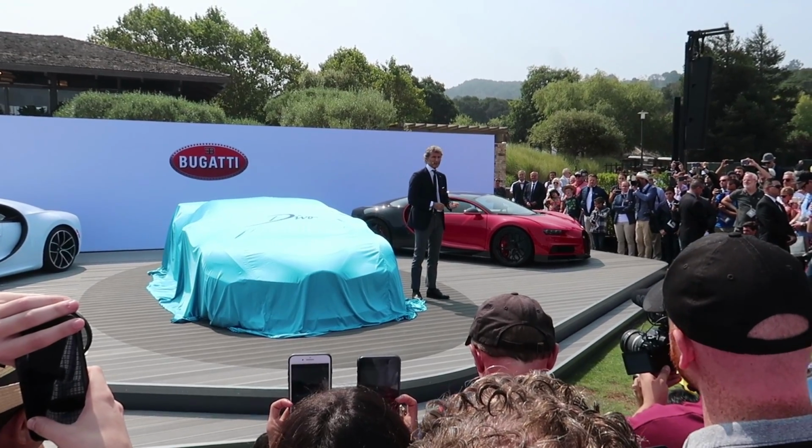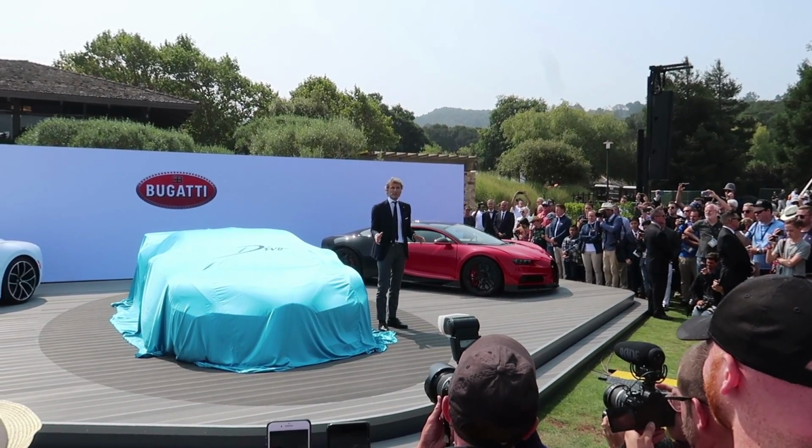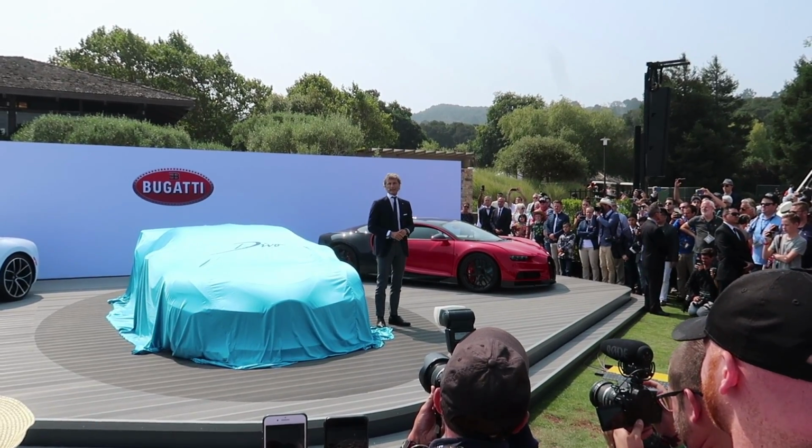I want to have an agile, nimble, handling-oriented car, a design which is completely different, but unmistakably Lamborghini.